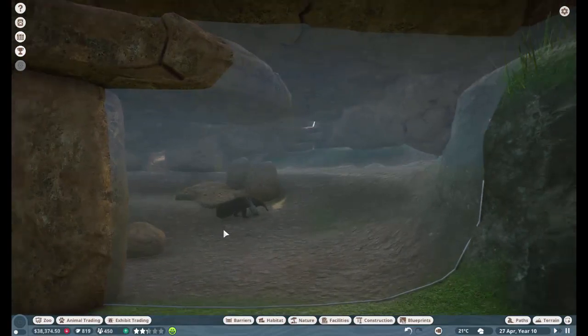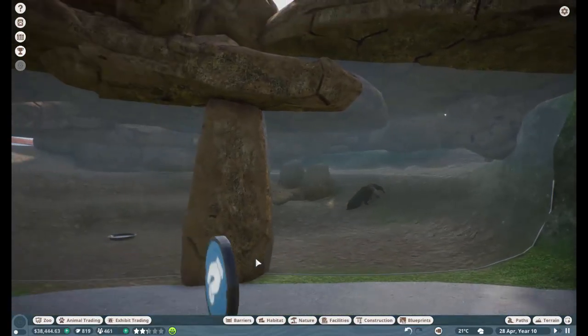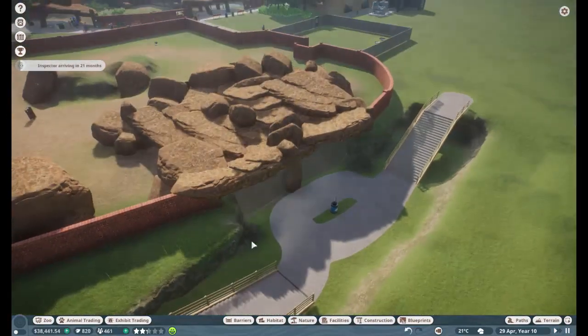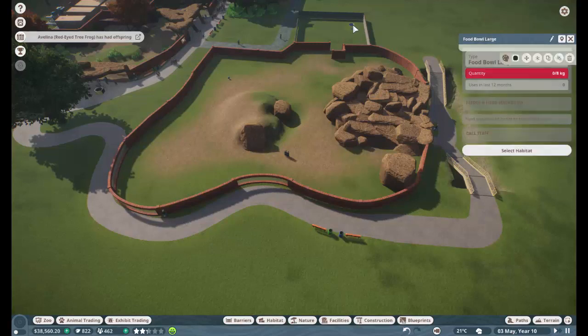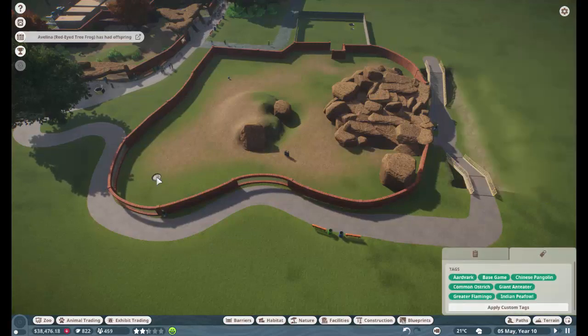It went into the den! Everyone look, look, look! My plan is working perfectly. It actually went into the underground observing. So yeah, this works. It's working. I'm a genius. Undisputable.